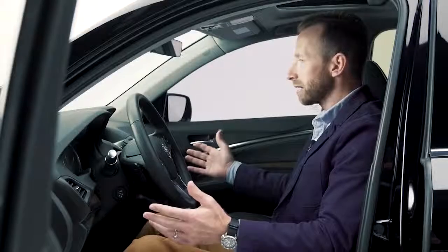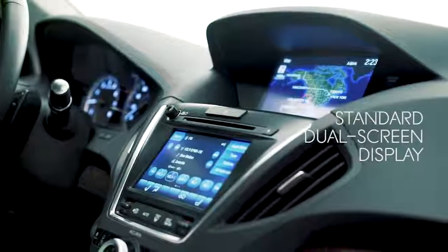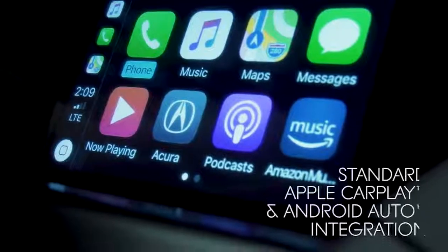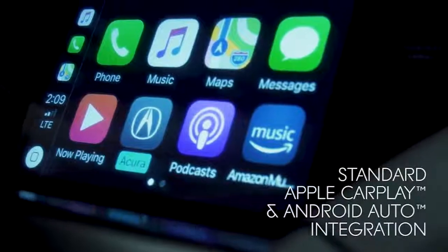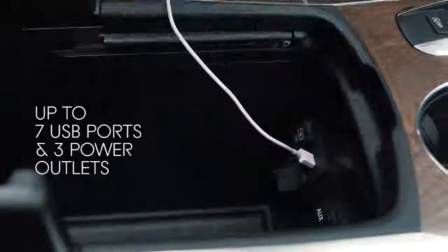You know, and everything is right where you want it in this MDX. You've got these dual screens here, which allow you to control the climate or your music or whatever you want. And Apple CarPlay and Android Auto integration are both standard. Thank you very much. Plus, there are ports and plugs all over the MDX, so everyone can stay connected to their oh-so-important gadgets, whether you're going around town or heading out of town.